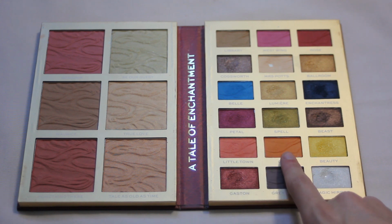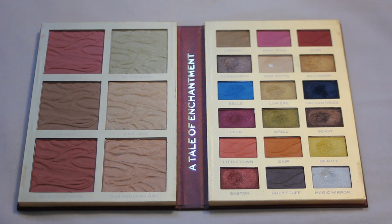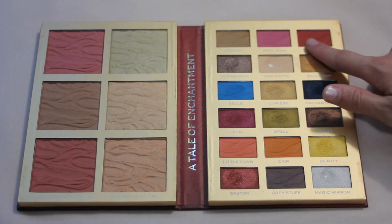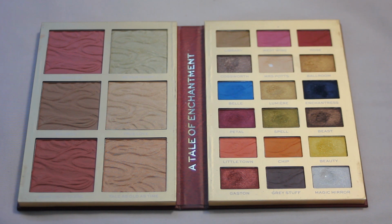So these next two, Little Town and Chip, I kind of have similar views on. They are not my favorite colors within this palette. Little Town, I feel like it just doesn't really go with some of the colors in this palette. Like, if I'm going to be reaching for the pinky red shades, I'm going to reach for these two. So that one I feel like doesn't have as much of a place in this palette.